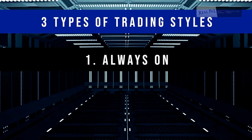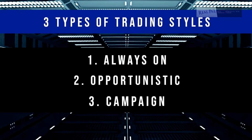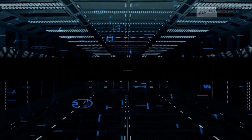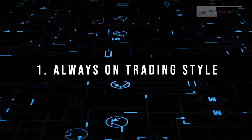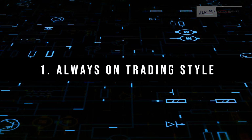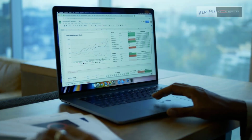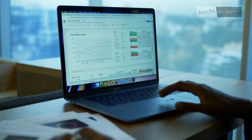Number 1 is always on. Number 2 is opportunistic, and number 3 is a campaign style. Now I will be using an always on trade style in my backtest. Always on means that the position is always on, much like a long portfolio. With options, when a position closes, I will open a new position on that same day.